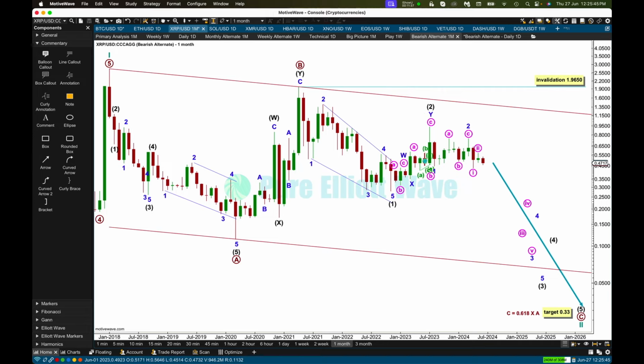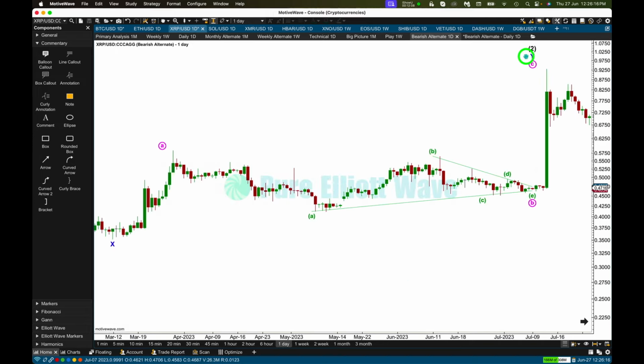I'm just going to go down to the daily to show you. So here's minor wave Y of intermediate 2. When you change the time frame, it doesn't snap the labels in, right? So it's not going to sit right now when I go back to monthly. But anyway, so we have A, triangle for B. Now here's the problem. You've got to be a little bit careful with Elliott Wave triangles. They're kind of rather tricky structures.